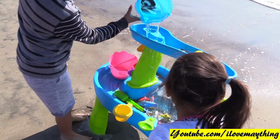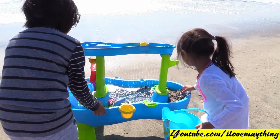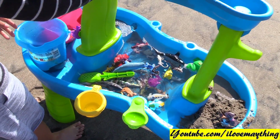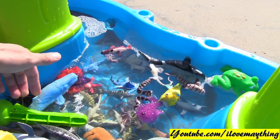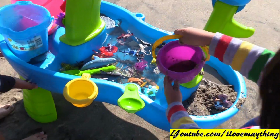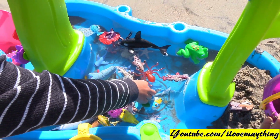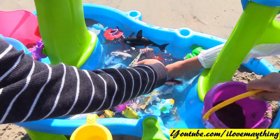You know what? We need to move back. Let's move back, guys. Okay, pull it. We need to drain the water. Oh, okay, let's just carry it. Come on, we need to get gold. Octopus! Is that an octopus, Lian? Yes. Look at those floating sea creatures.